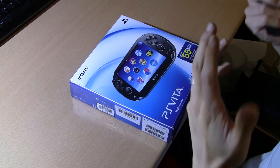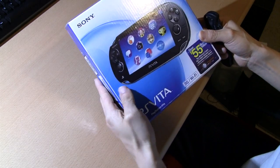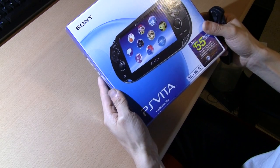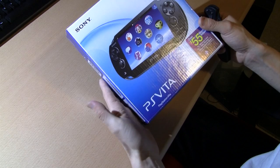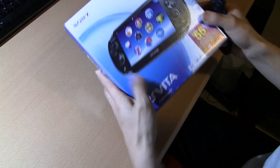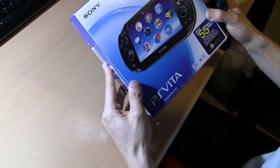Today is February 22nd, and it is the release date for the United States and Canada of the Sony PlayStation Vita. I don't know why I keep thinking about pronouncing Vita, because it looks like vitamin to me, but the actual name is Vita, so here it is.